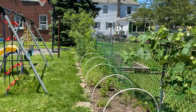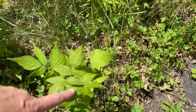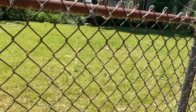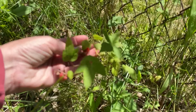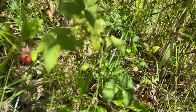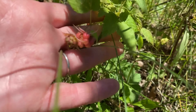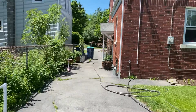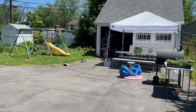Oh, you know, there's more. There's a raspberry. Oh, look, I think this might be our first raspberries of the year. These guys. Cute, right? They're so yummy. So that's the backyard. That's all the gardening projects I've got going on.